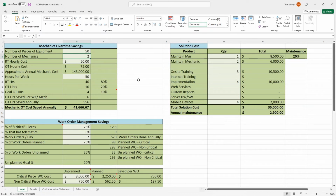Then we look at what do you get. So starting out, again, 50 pieces of equipment, 2 mechanics. We put on an approximate $50 an hour cost. It's probably low. And then we look at, okay, well, what is your overtime at? And so if you say, well, look, we're doing 50 hours a week, that means that your overtime is at 20%. If you can use a system to get that down to the 10%, which is achievable if you're more proactive and less reactive, you're saving 6 hours a week per mechanic times 52 weeks. That's $41,000 by lowering the overtime.